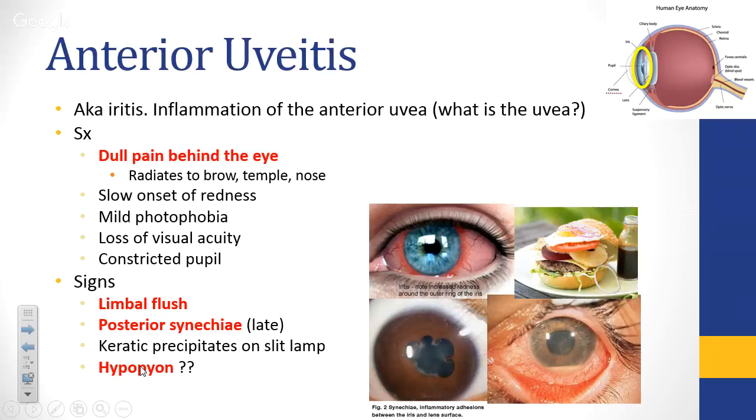Okay, then there's anterior uveitis. This is a bit different because now we're talking about inflammation of the uvea. So as we said, the uvea is the ciliary body, iris, and the choroid together make up that layer, but now we're talking the anterior uvea. So the symptoms of this are essentially a dull pain behind the eye that can radiate, so they'll give you that dull pain.